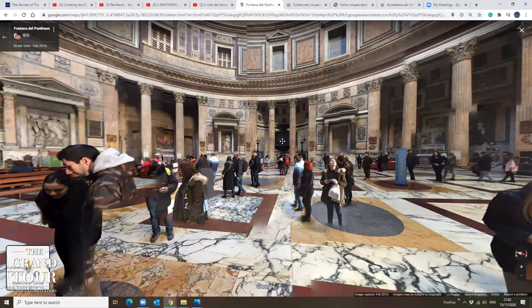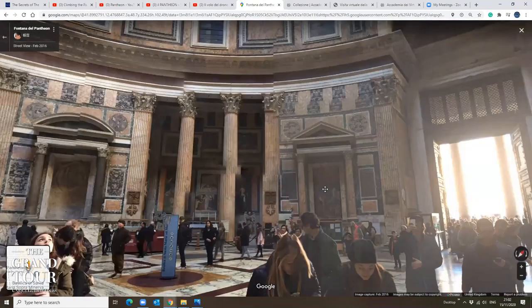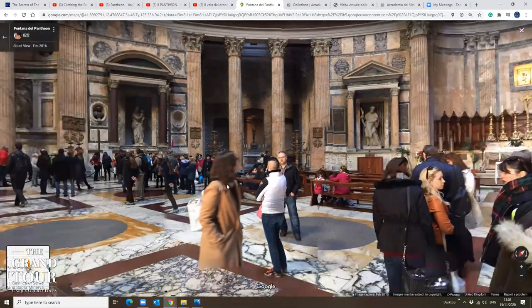And then in the two large chapels on the side, so this is the door here, and there's one main chapel here on the right, and another one here on the left, and then the altar, and of course the minor ones on the side.